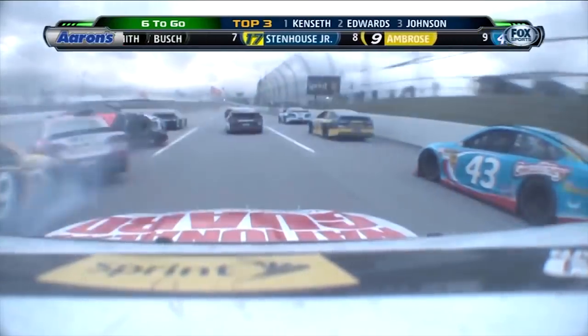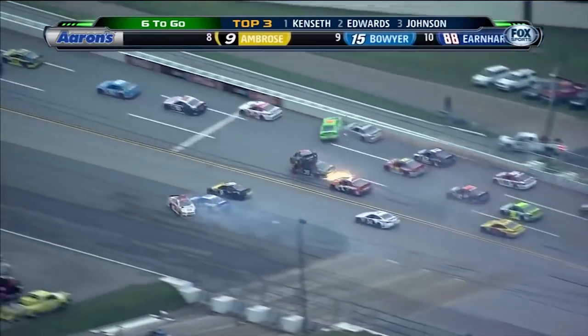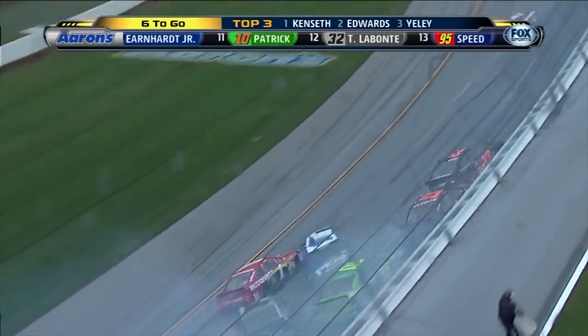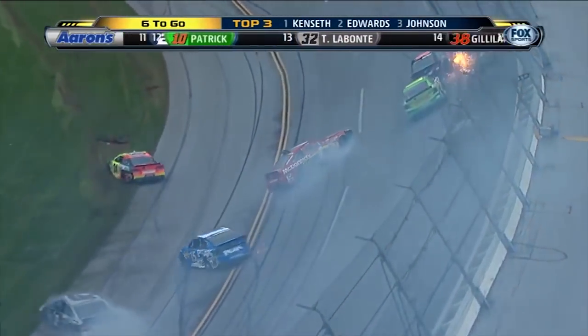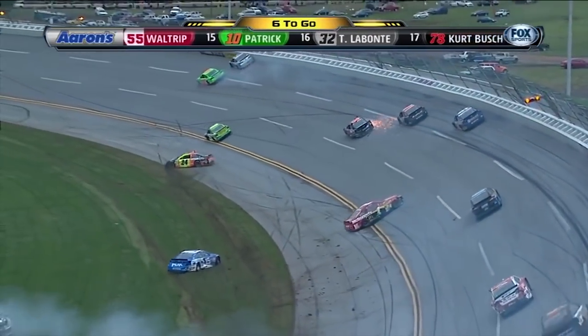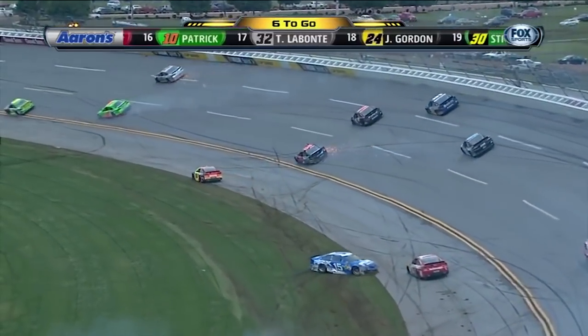Oh, there they go. There we go. There was no way. Oh, it's Kurt Busch up and over. Boyer's in it. Bobby Labonte's in it. Stremmy's in it. Jeff Gordon down to the grass. Nothing else coming from behind you. And Kurt Busch went over and over.